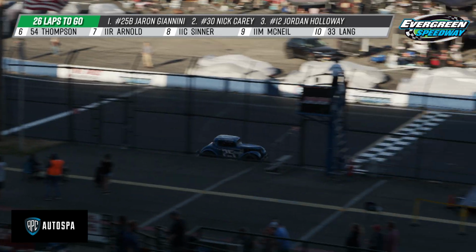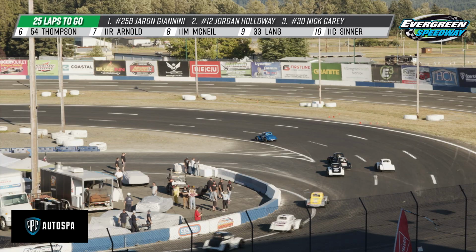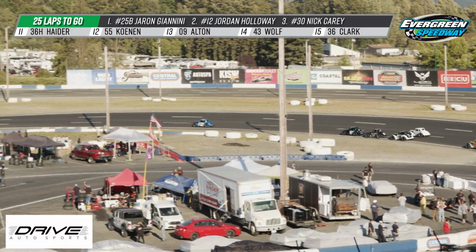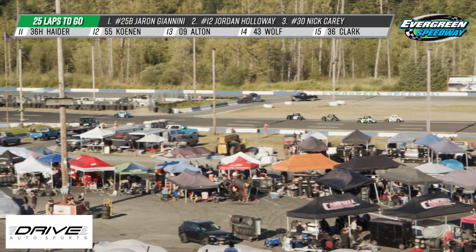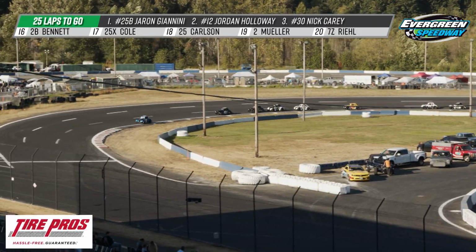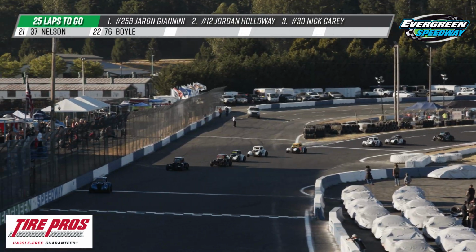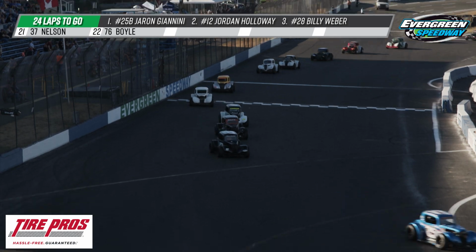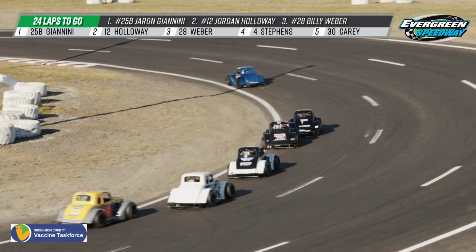As up front, it is all Giannini out front with Jordan Holloway now into second, and it looks like the 28 Billy Weber trying to follow through. Giannini's looking very good in this one. Holloway slowly creeping up on the back bumper, but a big run this time by Billy Weber. He's been so strong this year across the Northwest. Whatever track he's gone to in Legend Racing, he has wins at South San Wenatchee already. Yeah, that 28 car is definitely one to fear if you see it roll through the back pit gate.